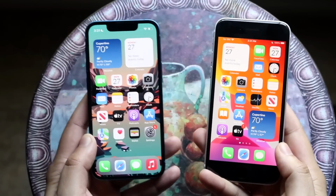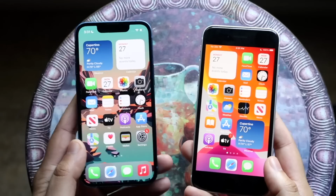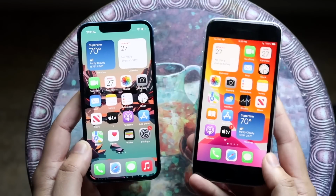Welcome back, everyone. Let's go ahead and do a comparison between the iPhone SE 2 and the iPhone 12 mini, 13 mini actually, and see which one you should go ahead and pick up.